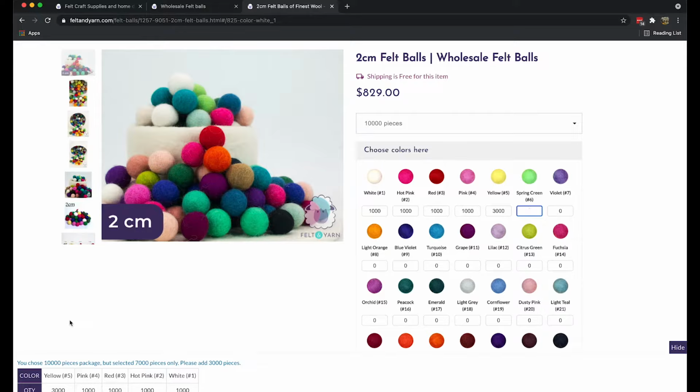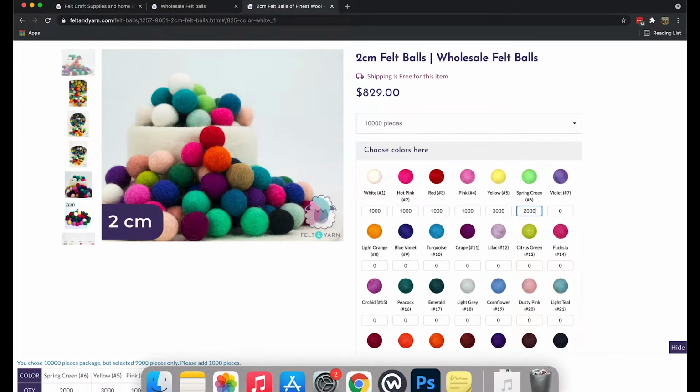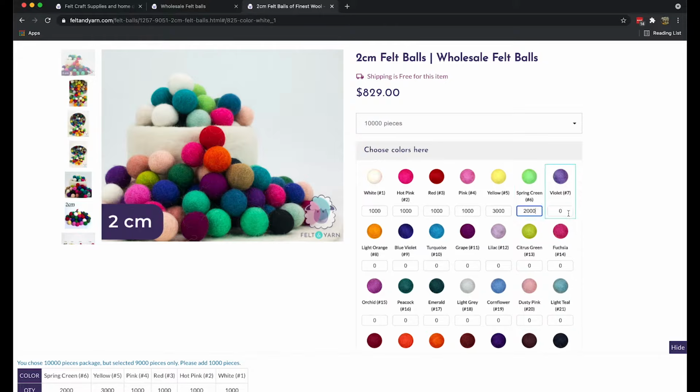As you can see at the bottom of the page, you can see the overview of how many balls you have chosen and how many more you need. So I have chosen 7,000 pieces. I need to add 3,000 pieces more. So I'm gonna add 2,000 pieces of spring and 1,000 pieces of violet.